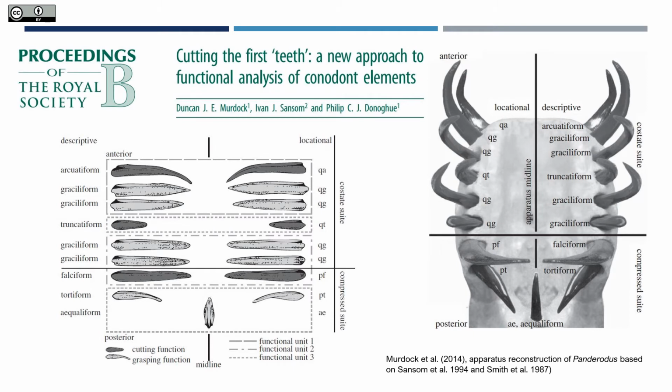Duncan Murdock added in 2013 functional interpretations for each element, dividing them into those with a grasping and those with a cutting function, based on element morphology and inferred mechanics. The graciliform elements are repeated several times within the apparatus, while the aquiliform element lies on the symmetrical axis. Apparatus reconstructions of Proconodontus are here more theoretical.